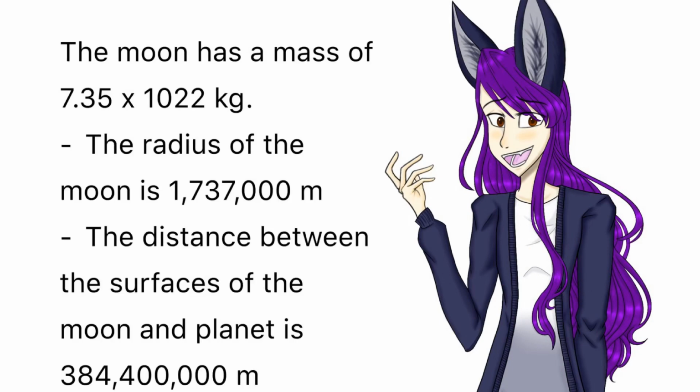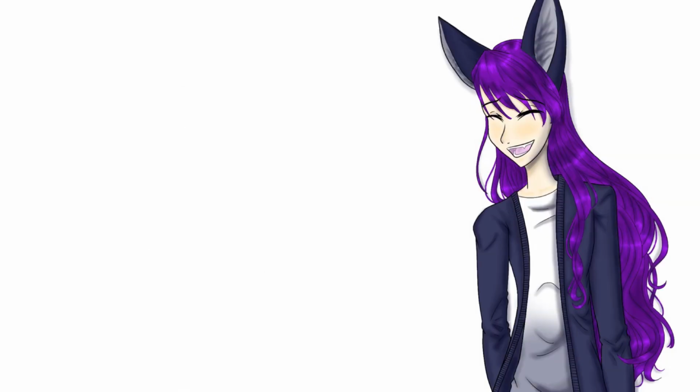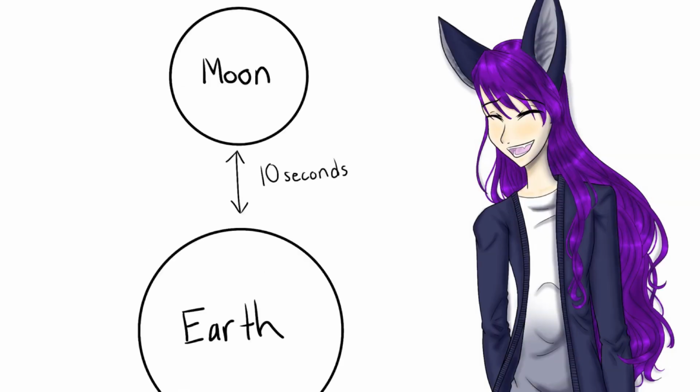We can also use the distance between the two surfaces of the moon and the planet. Next, we need a time. We are going to assume that it takes 10 seconds for the moon to crash into the planet because my physics teacher watched another physics video regarding this problem, which used this time, and I'm too energy efficient to change it.